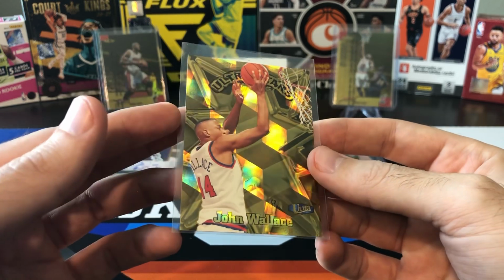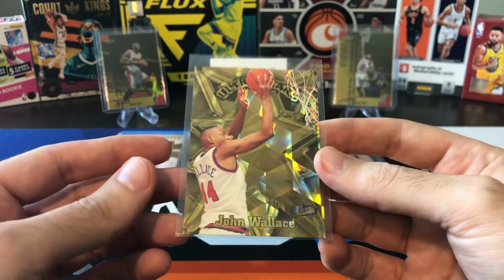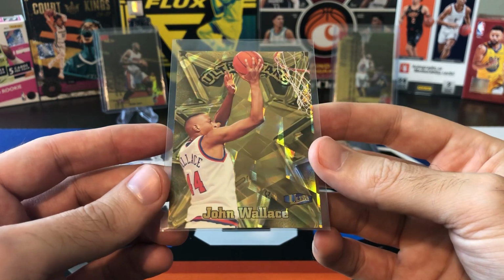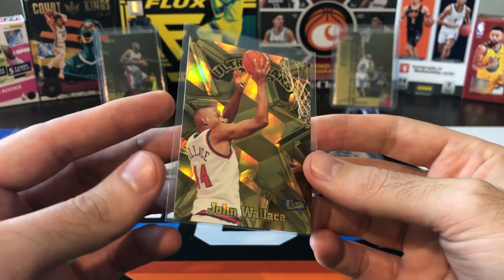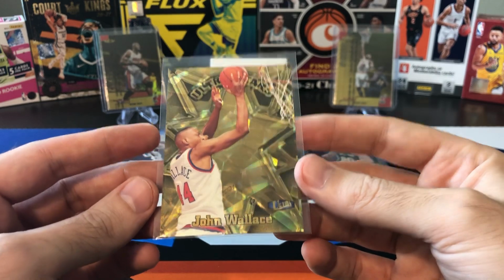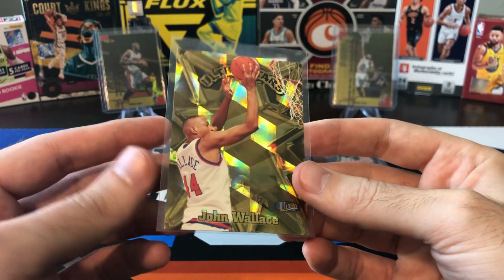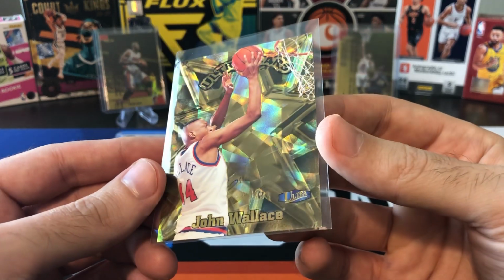The gold versions are only 10% of the total print run. That means every 288 packs, when you pull an Ultra Stars card, 9 times out of 10 it's going to be the silver version, and only 1 time out of 10 it's going to be this gold version. So guys like Kobe, Jordan, and other big names in the set sell for tens of thousands of dollars because of the rarity.